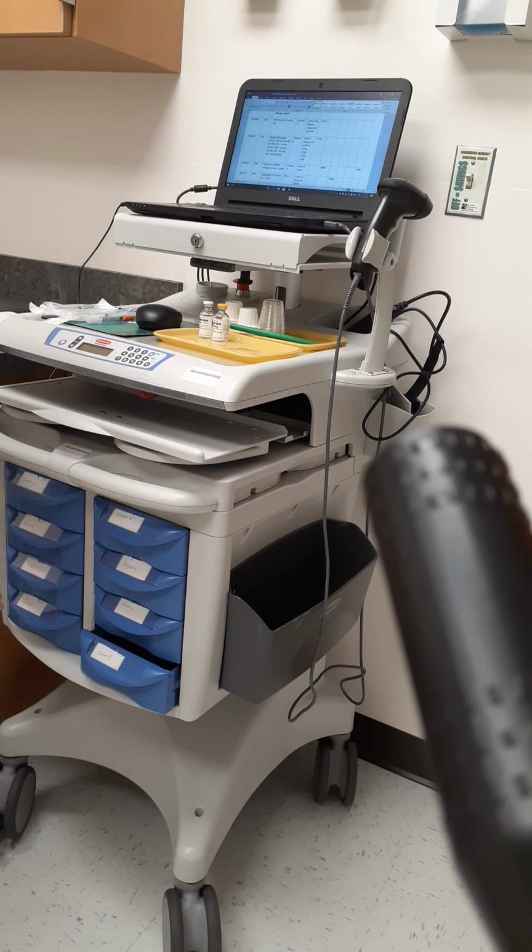So drawer 5, I'm looking for that patient. You wouldn't want to use another patient's albuterol because they could be putting it in their mouth. I mean, obviously it's an infection control issue, so they should have their own inhaler.